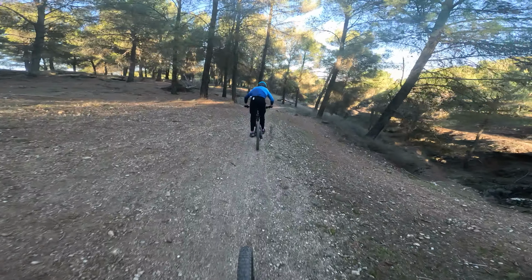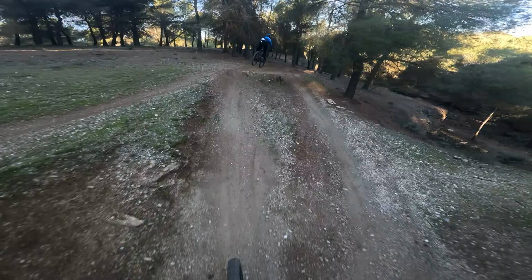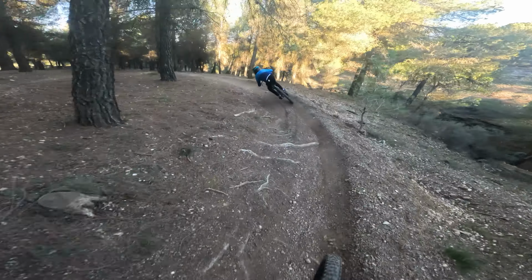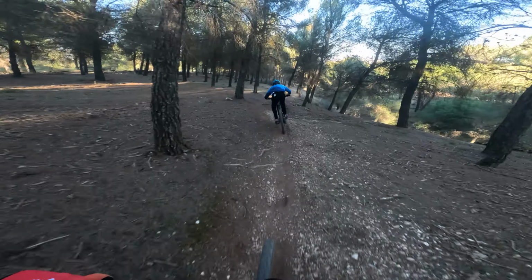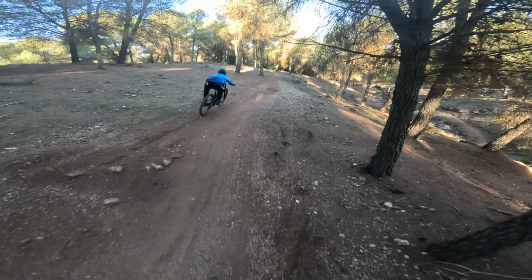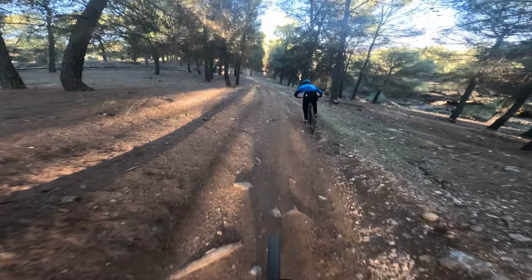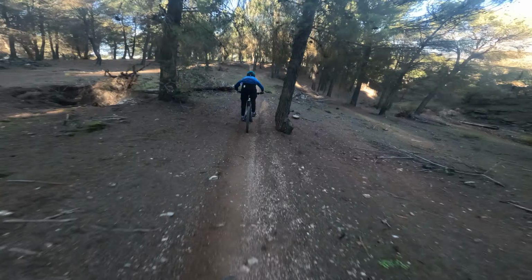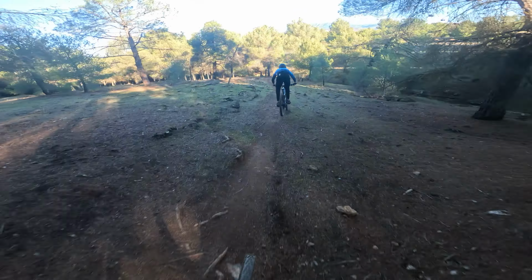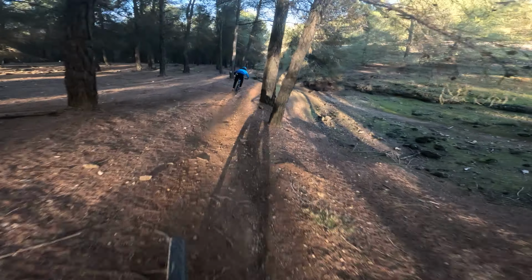No pedaling lap, so we need to push a lot. Pumping, pumping. High speed part. You need to ride very smooth so the speed doesn't come down. We need the speed, the highest speed we can push. Nice one. High speed is far.